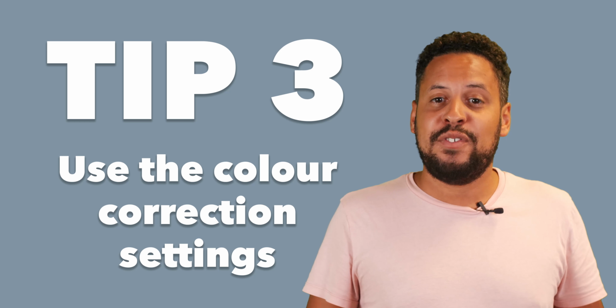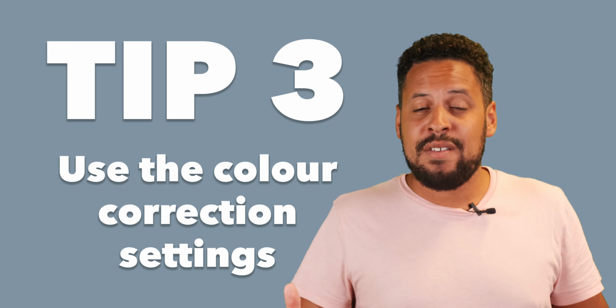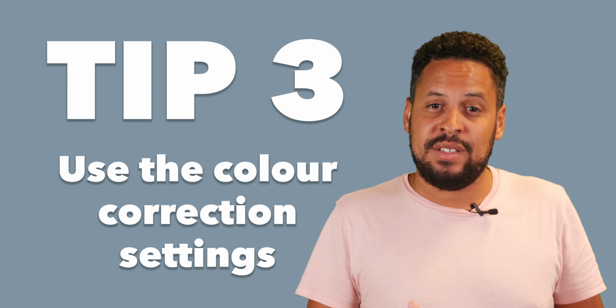The main thing here is to have fun with it. Everything you do here can be undone easily just by resetting the sliders. So play around with it until you get the style that you actually wanted in the first place.